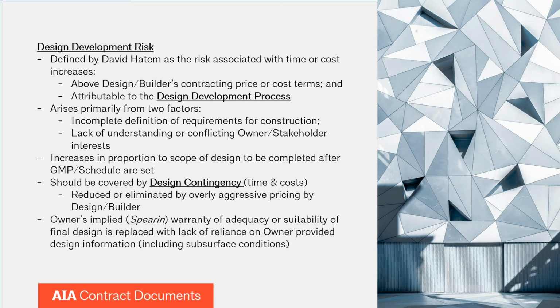Fixed commitments on GMP and schedule are then set later, once the requirements of construction are sufficiently developed to allow that. And as I said before, it operates very similar to IPD in this aspect, in that there is an agreement on program cost and schedule targets. So one thing that we'll hear a lot is, well, a design contingency should just be established to cover the cost of refinement. And I agree. I think design contingencies are absolutely important.